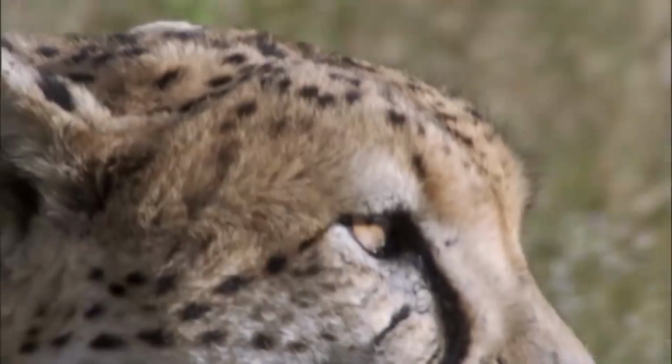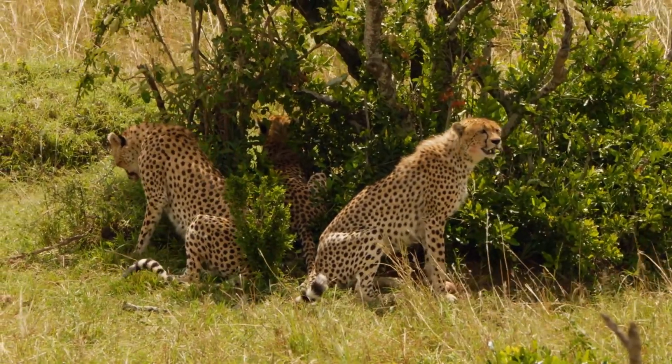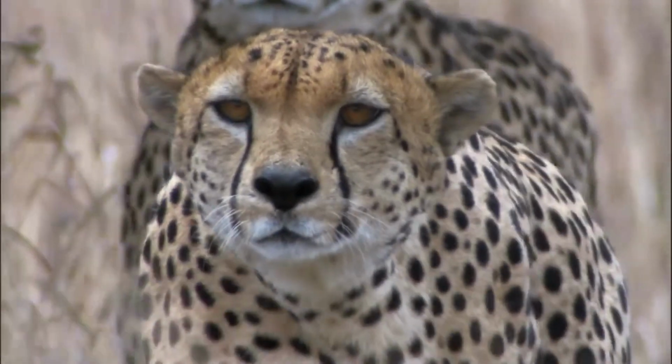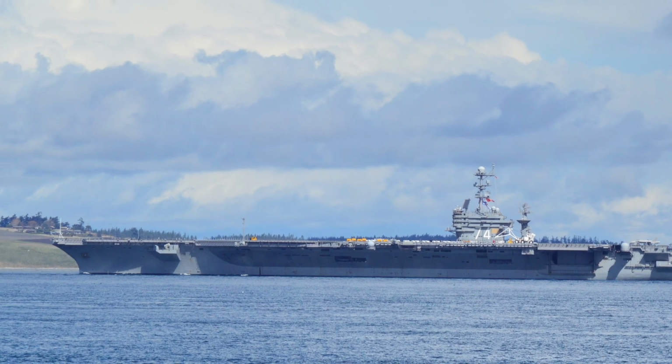Their large nostrils and heart help them breathe a lot of air. They can breathe 150 times per minute. That is more than twice a second. Cheetahs hunt by first looking for prey. They can see up to 3 miles, or the length of 15 aircraft carriers.